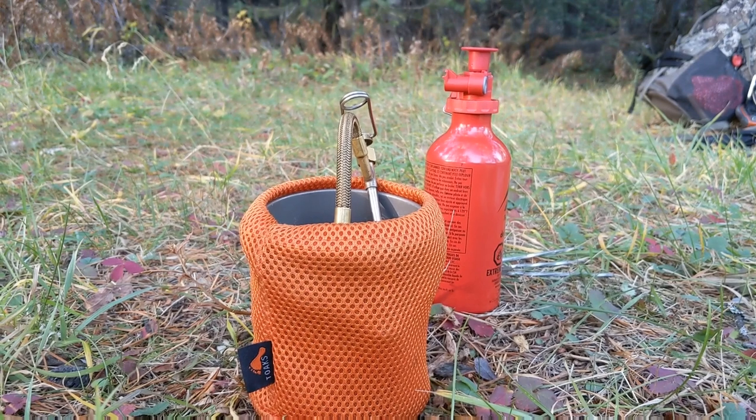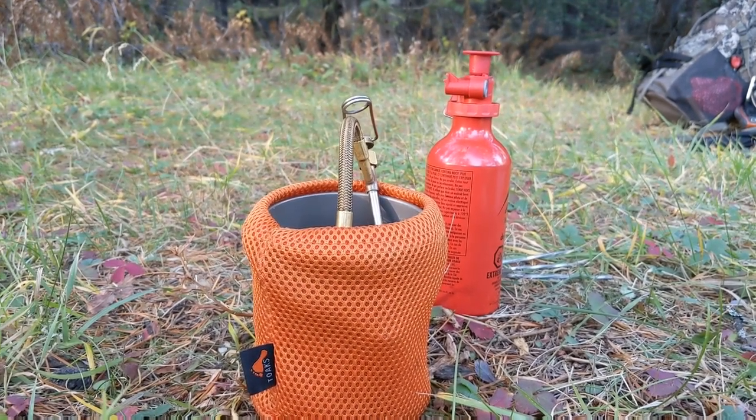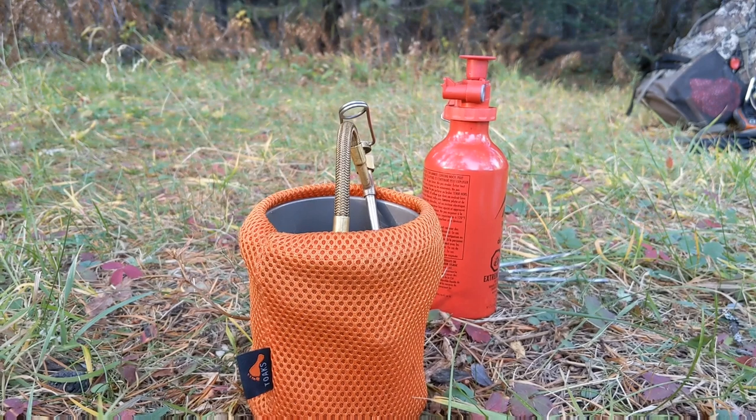So it's time to cook some dinner. Tonight I'm going to do that on my MSR Dragonfly stove. Normally I would have brought a stick stove along, but it's still so dry out here, there's a fire ban, so I'm going to go with something else this trip.